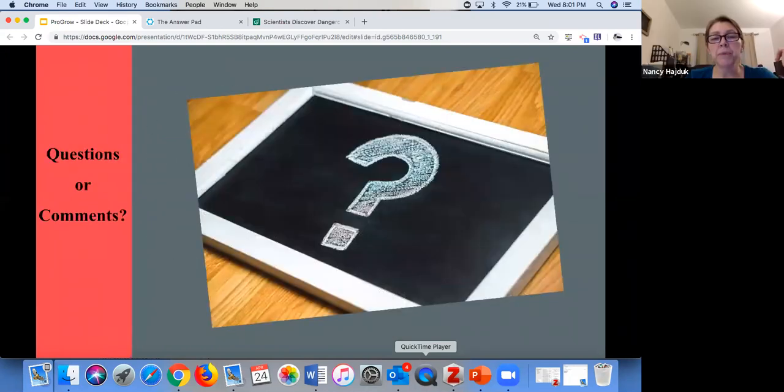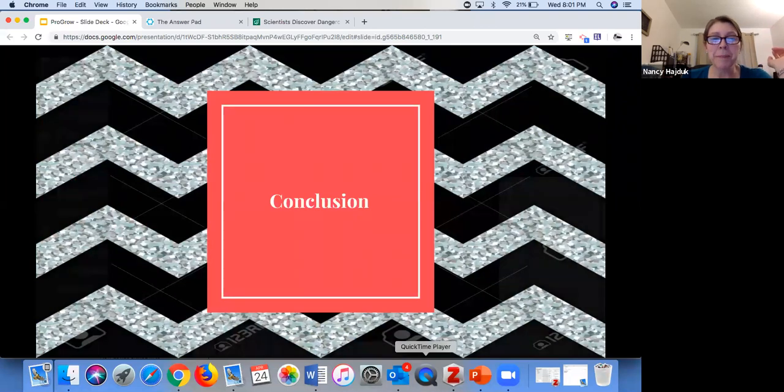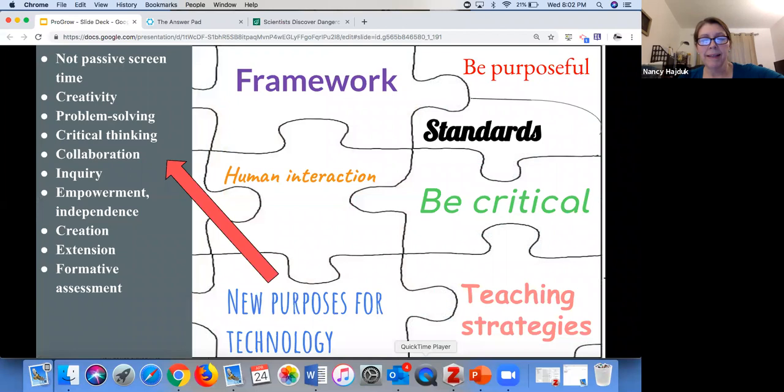So we're going to wrap up before we do any kind of questions. So let's do a quick wrap up. The presentation shared two very different tech tools for formative assessment. And we talked about how we can assess these tools using a consistent framework. We chose EEE and the learning goals from ISTE standards.